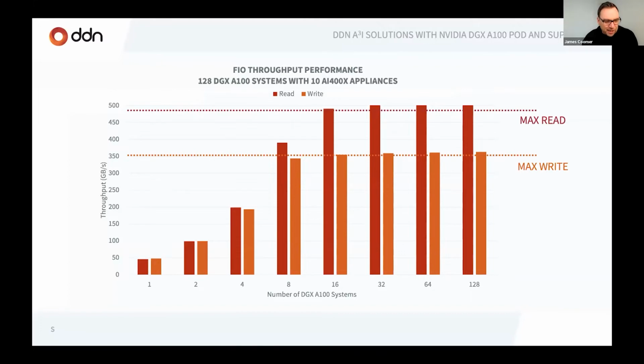I thought I'd put a couple of graphs in here because people like graphs. Here's a graph we ran, I think about a year ago actually, on 128 DGX systems using 10 of our systems. I'll show you a picture of what our systems look like, but it's 10 storage systems. These are actually small, 2 rack units high, so it's like half a rack, I suppose, and it's delivering about 500 gigabytes a second to these DGXs and around 350 gigabytes a second. But the nice thing about this graph is it's really showing we're actually testing this against quite large numbers of these GPU systems.